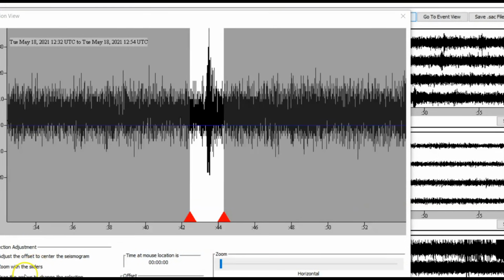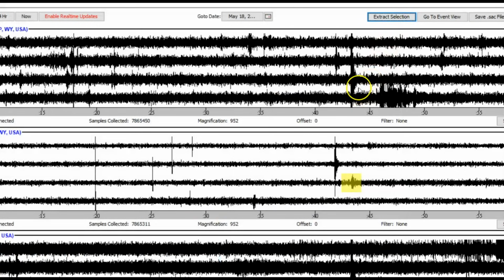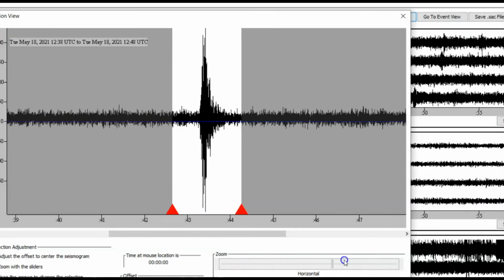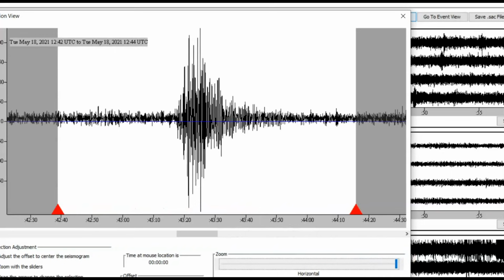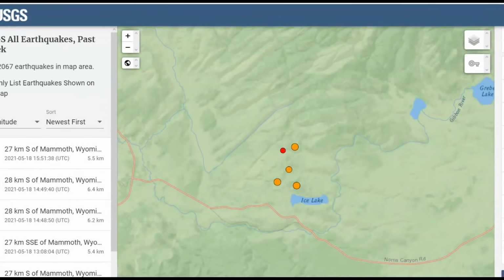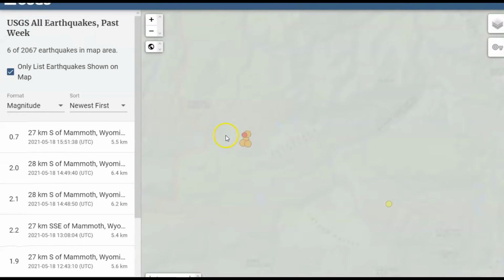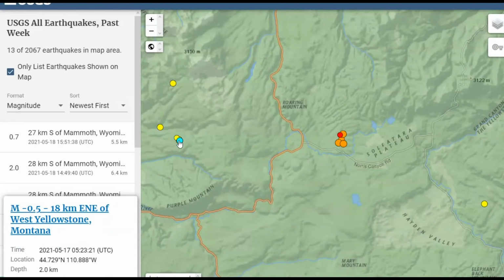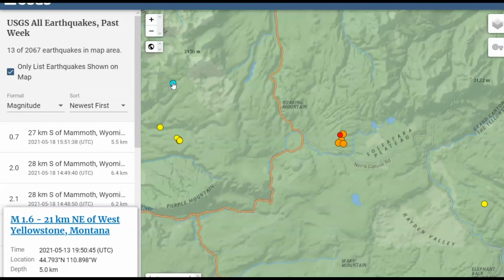This here is the signature at the promontory. And I'll pull it in from West Thumb. This is all they're reporting in this area for the last week. Let me pull this over. And I'll come out a little bit because there's other earthquakes that they're not reporting. This one here was on the 17th. The 17th, the 12th, and the 13th, a 1.6. Oh, we got one over here, a 1.1. That was on the 12th.